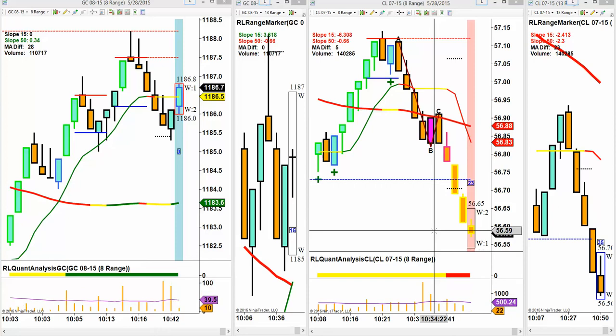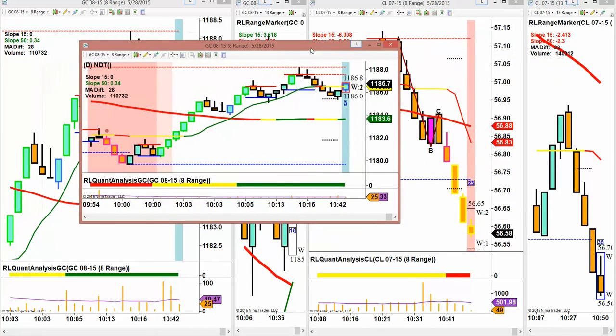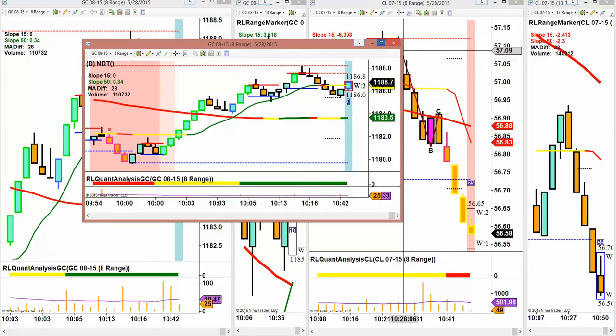It's been a choppy week, and we've been just about flat equity-wise. And I just wanted to go over our trades. Let's take a look first at gold.